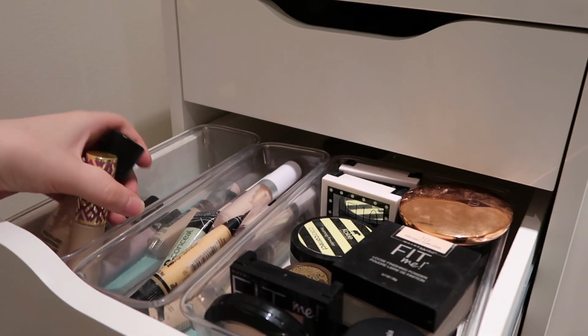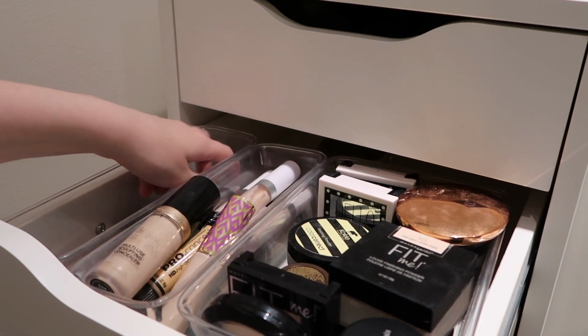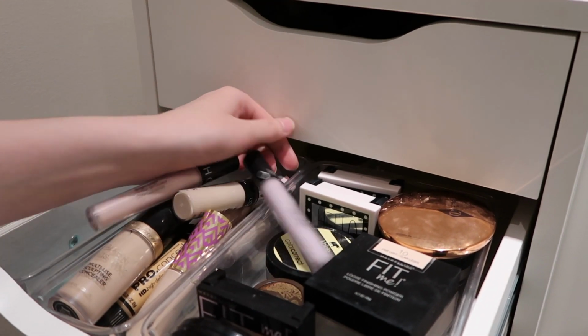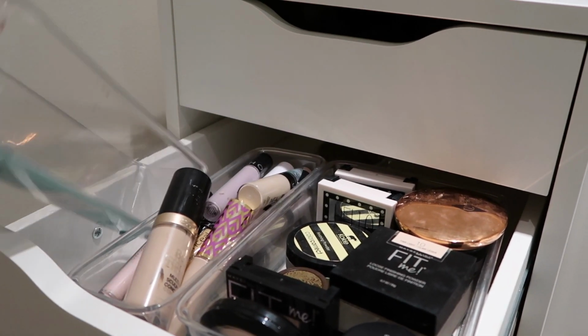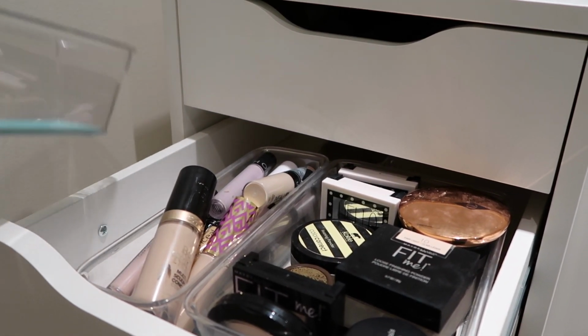I think I can fit these all in one little compartment now, which makes me very excited. It's still a little overflowing, but we can definitely get rid of this one. So maybe I can add something else to this drawer in the future.